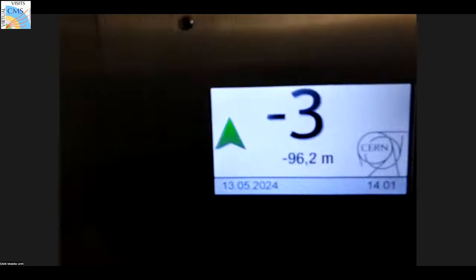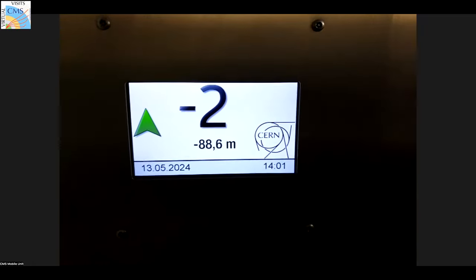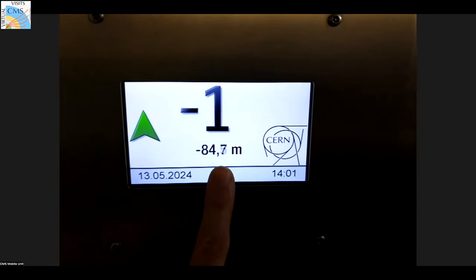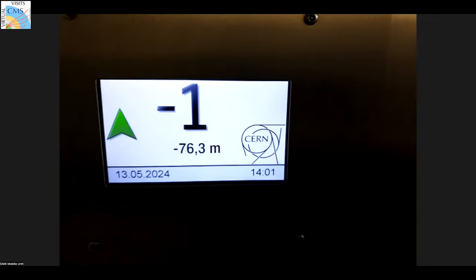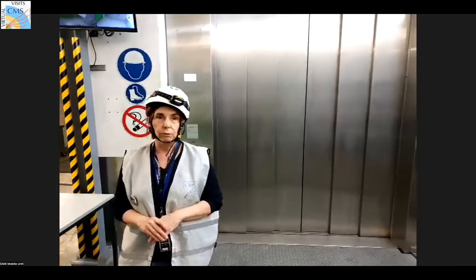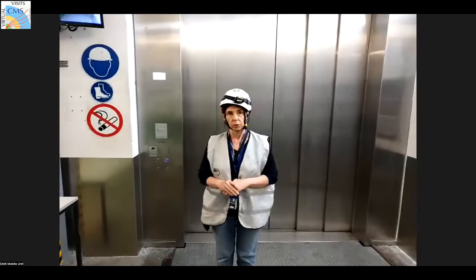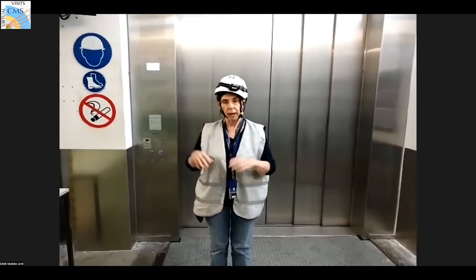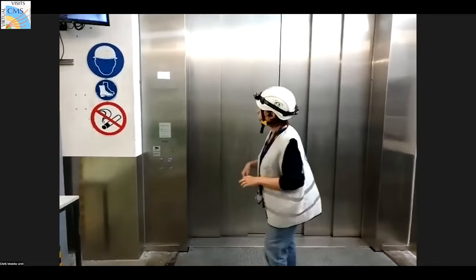I will enter the elevator. You will see it's at -3. We have three levels, -1, -2, and -3. You can see below the depth in meters. And I will wait to step in. Then I will leave the floor again to Andres, because the connection stops at a certain point. So I will come back as I will be underground.